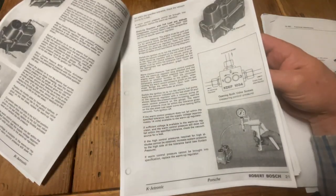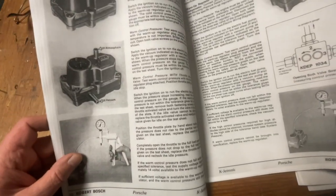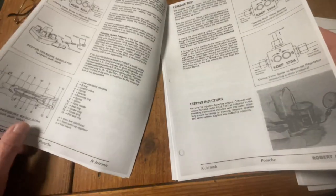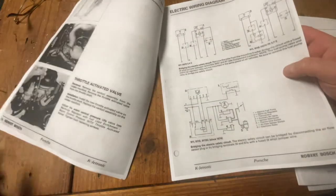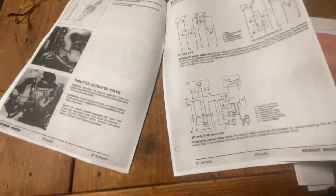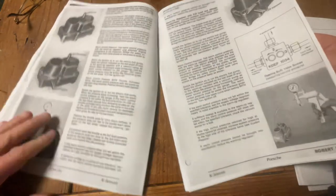The critical thing here is they're explaining now the warm-up regulator. And as you can see, the warm-up regulator has two mounting brackets, and it is usually mounted on the engine. And I'm going to show you this in the back here, and then you will understand why they're calling it the warm-up regulator. Let's see what Bosch actually referred to this device as.